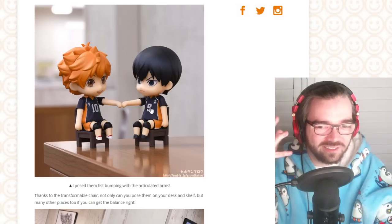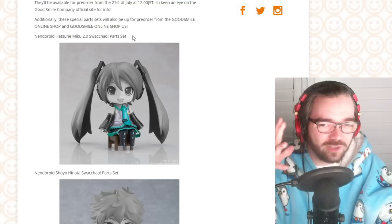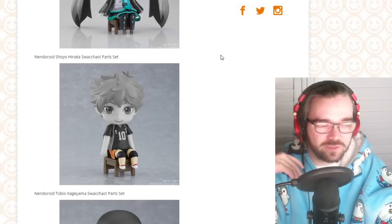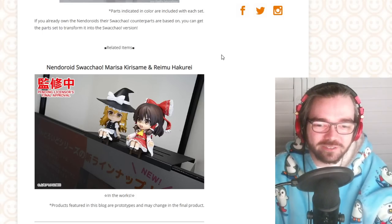They're just going to be sitting, and then you might have some extra arms, maybe. Which seems like terrible value. They're also making available part sets, so if you own the original, you can just add on the chair piece and the extra legs. Let me know if you think this makes any sense, because I honestly don't get it.